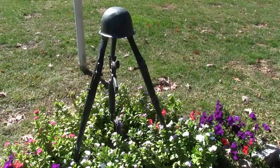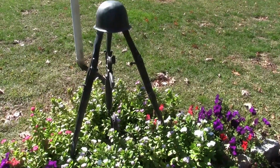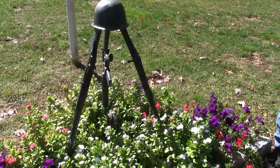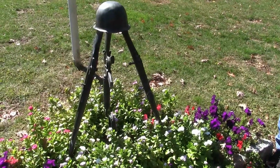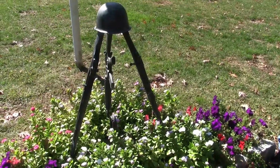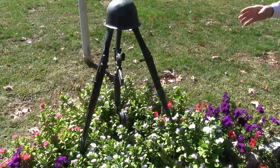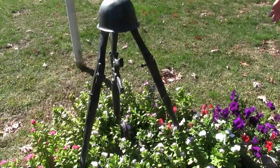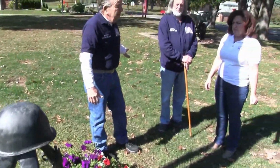In wars before, when somebody fell in combat and was killed in action, they took their rifle and bayonet and helmet and stuck it in the ground next to where they fell. So the Graves Committee, the one that picked up the bodies, knew where to find the bodies after the battle. Each one of these rifles represents a time period for war: World War I and World War II, Korea, Vietnam, and Iraq.